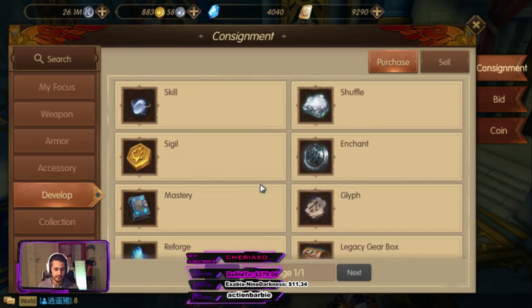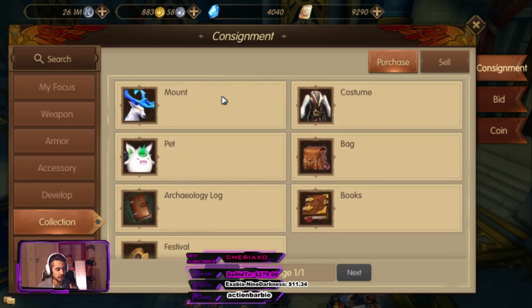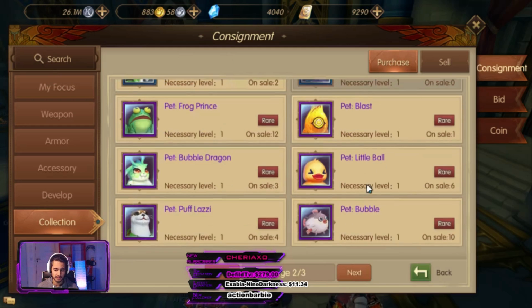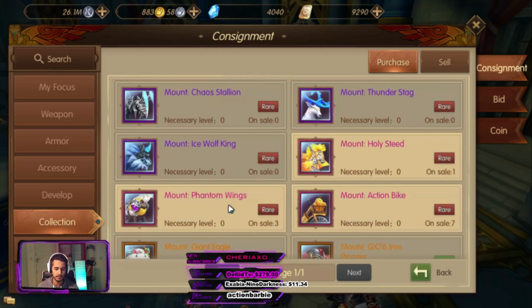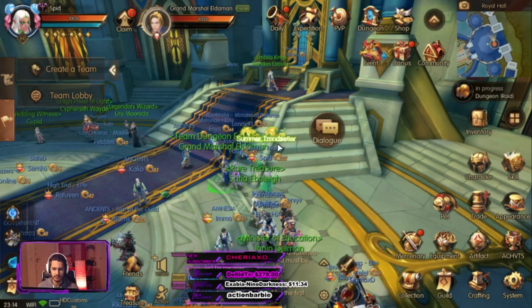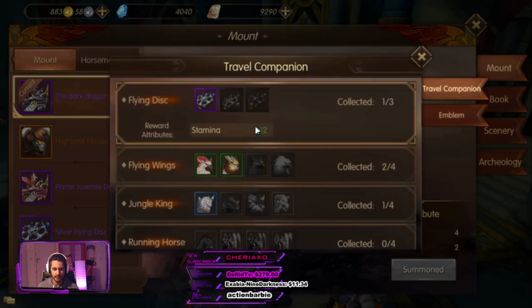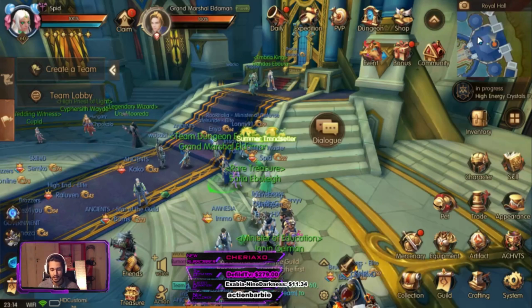Now once you're done with this, what I highly suggest is, if you have some extra money laying around, you should always have an epic pet, which gets really cheap sometimes when there's a sale going on. Like you go down to 40 gold, it's very cheap. And also you want to try to get a pink mount because it gives a good amount of stats for your class. If you did not know, you go to collection right here, go to travel companion, emblem, and if you look, I don't have this myself, I need to spend money on this, but I'm going to spend 150 gold on a mount and I'll get 5% crit on all these stats when I receive a pink mount.